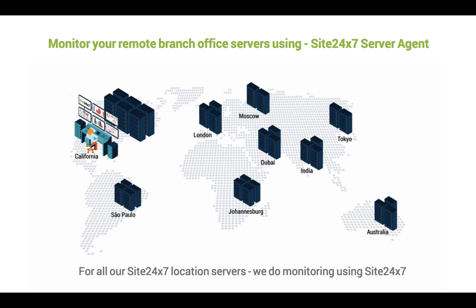And here, let's get into a scenario where you have your servers in all remote branch offices across the globe with no connectivity to your central office. So how do you monitor the performance of those servers? By deploying an agent in all those servers, you get the performance metrics in one dashboard, Site 24/7.